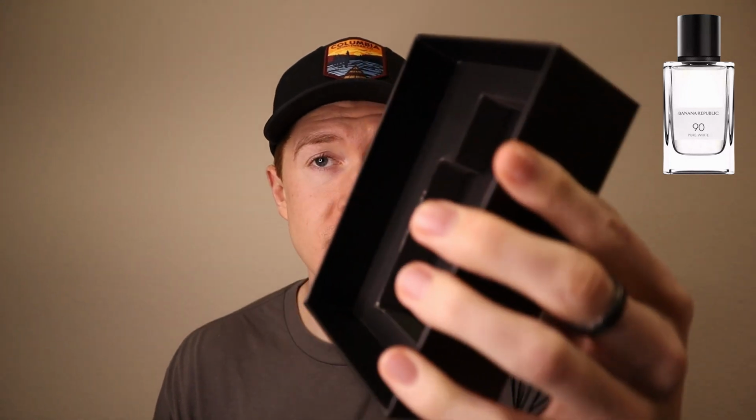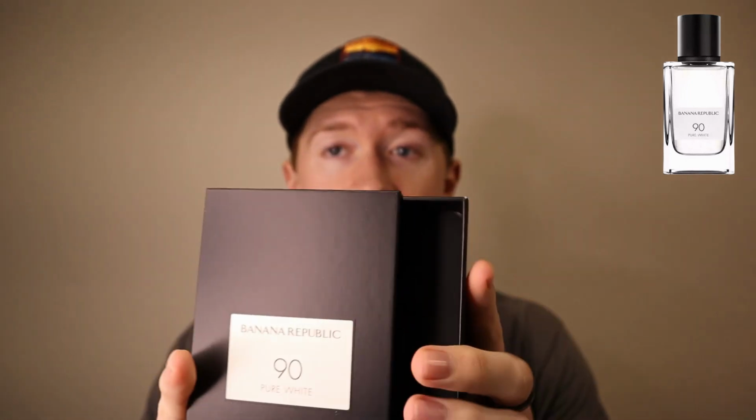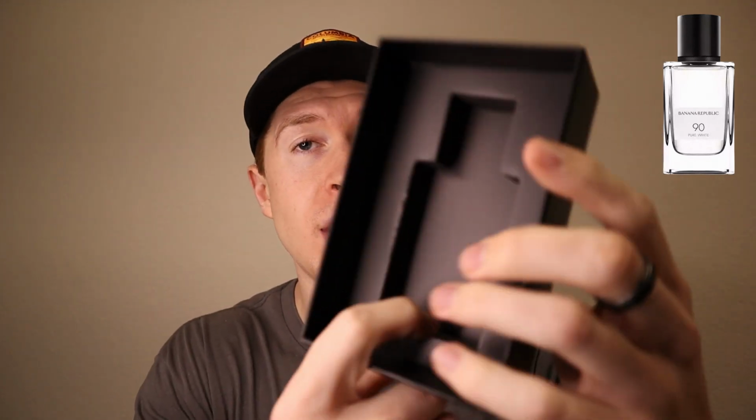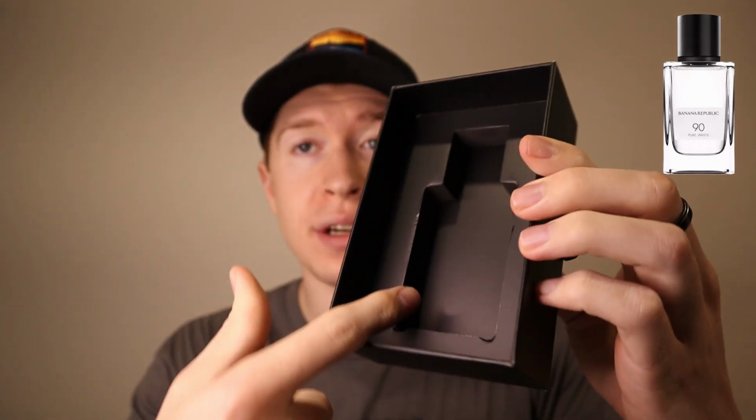This is a nice hardcover box. It's not thin cardboard, which for a $20 fragrance, that's amazing. It does have this inner sleeve that slides inside like this. And then there actually is a foam cutout. Whoops, my phone fell. So there's a foam cutout for the bottle to sit right here. You can see, goes in just like that. So really nice presentation, like I said, for a $20 fragrance. Probably the best presentation I've seen as far as the box goes at this price point.